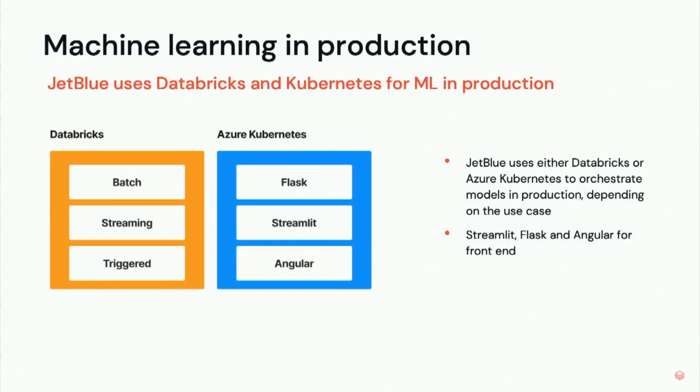So ML in production, right? We have data, we have efficient pipelines to train machine learning models, but what does machine learning look like in production at JetBlue? Because of BlueML, any kind of ML deployment can fit into one of these 6 boxes. Generally, most of our machine learning deployments are inside Databricks, whether it's batch, streaming, triggered, ML serving, et cetera, right? There are also certain use cases where the model has to either live in a separate Kubernetes cluster or be embedded in some kind of application. And for situations like that, we're big fans of Flask, Streamlit, and Angular for larger use cases at JetBlue. This definitely makes the process of creating architecture documents easier because you can just copy-paste some of these things, and it also makes production a lot easier to maintain and replicate in the future.